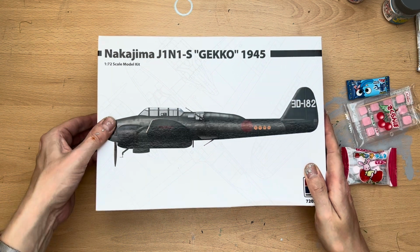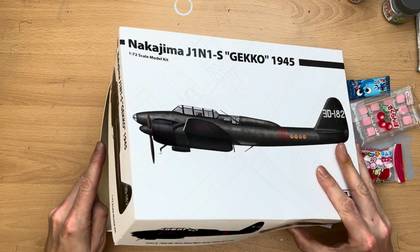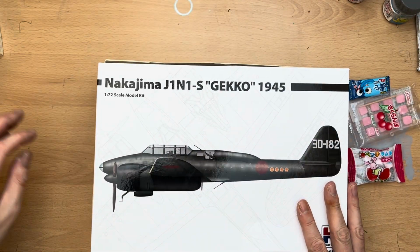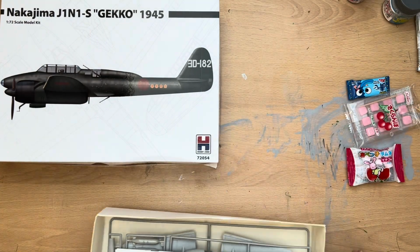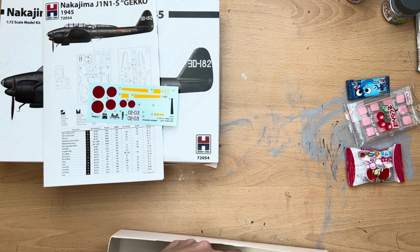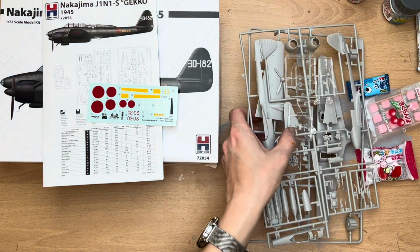So let's have a look in this box. It's kind of bigger than what we're used to. That's the Shinden that we did before, so it's quite big. I'm going to put that bit here, get the instructions out, and get our sprues out.